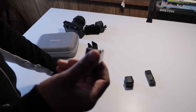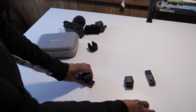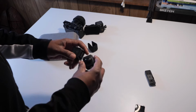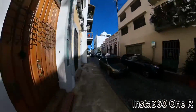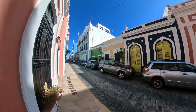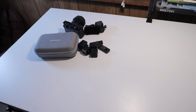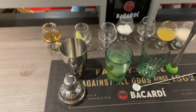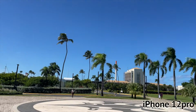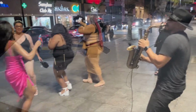So I'm planning to order another one of these so I can keep using this camera, because I think the Insta360 1R is a great cam. Those were the 3 main cameras I took with me, and also my phone doubles as a camera. This is the iPhone 12 Pro, and I got a few shots with this. So I had 4 cameras with me all together.